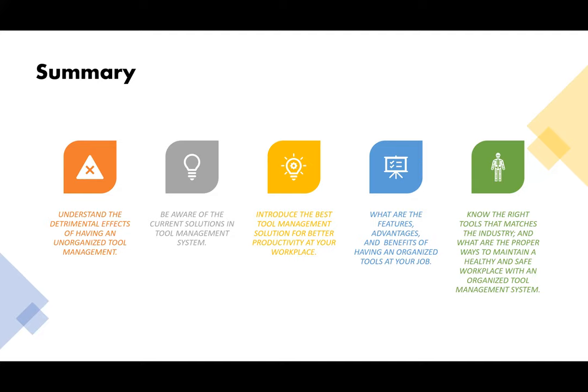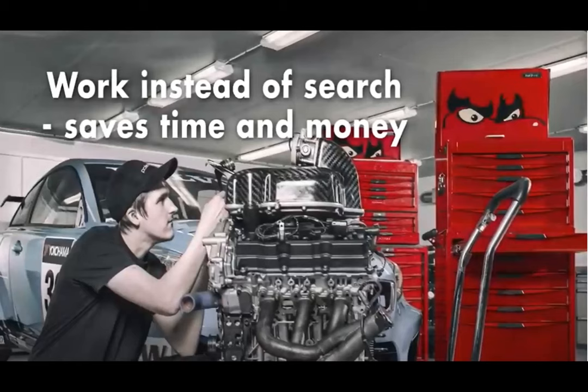organized tool management system. So, in closing, I'd like to share this message. Tools are much more fun to work with than to look for. Let's work instead of search. Go with Tengtools. Again, thank you everyone for your time. And now we will proceed to the frequently asked questions.